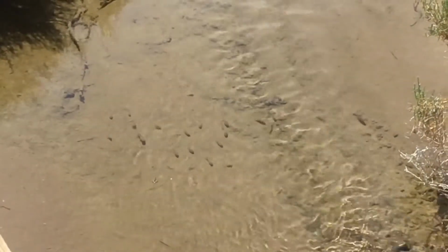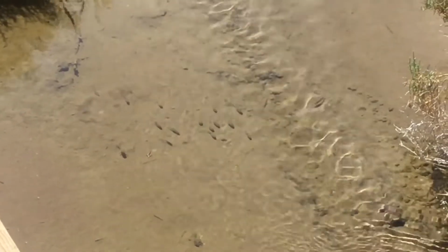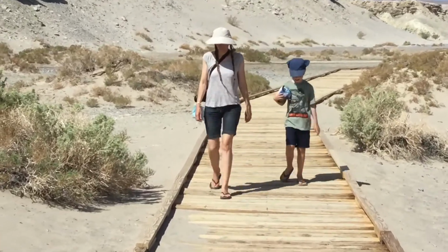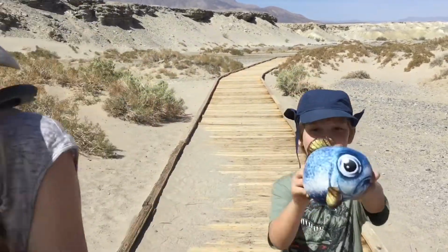These fish like it hot, even when the water is up to 110 degrees Fahrenheit. Bye, pupfish! On to our next destination. Vroom!